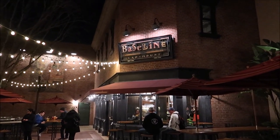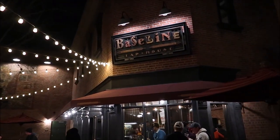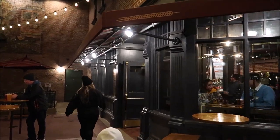I do want to catch the 9:30 show of Fantasmic. It looks like the Tower of Terror is at like a 140 minute wait, so I don't know if that's in our cards, but maybe we'll go to Baseline and then see what other rides we can probably get done before Fantasmic. I feel like Baseline is a good place to start, kind of like how it always is. It's my go-to spot. Good music, good beer, good place to start.